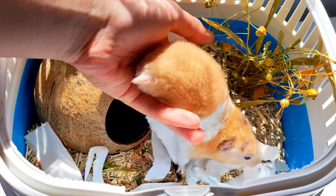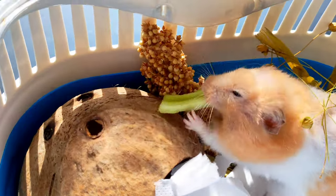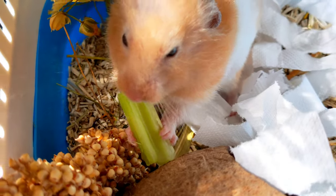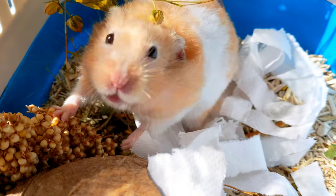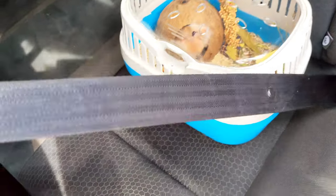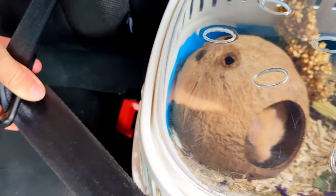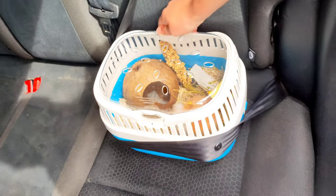Instead of giving your hamster water in a bottle or a bowl which could spill, you could give them cucumber. Giving them a little bit of cucumber is good to hydrate them, however don't give them too much as this could give them diarrhea. It's very important to make sure someone's holding the cage or to secure the cage with a seat belt. That way if the car stops, the cage won't go flying.